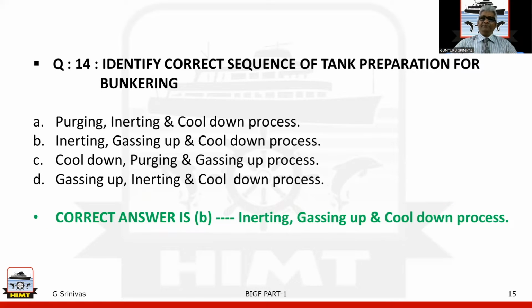And question number 14, identify correct sequence of tank preparation for bunkering. Option A is purging, inerting, and cool down process. And option B, inerting, gassing up, and cool down process. And option C is cool down, purging, and gassing up process. And option D is gassing up, inerting, and cool down process. So the correct answer is B, because the procedure has to be followed as per the sequence. The correct sequence is the first step is the inerting, the second step is the gassing up, and the third step is the cool down process. So the correct answer is B.